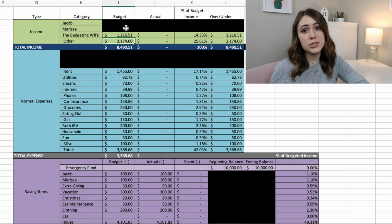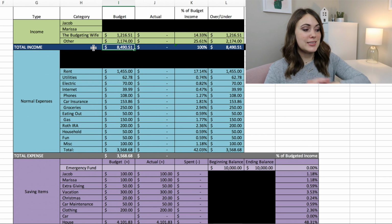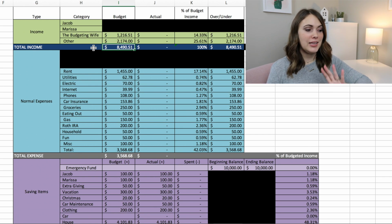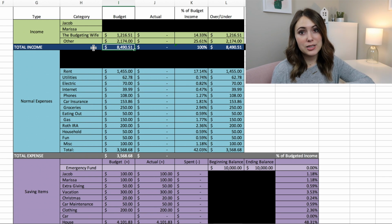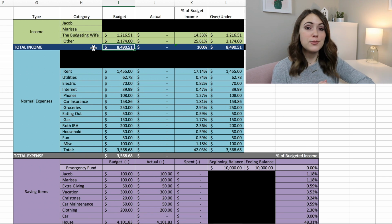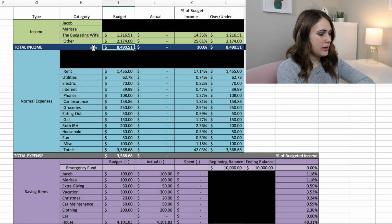And so hopefully those should land in March. So that is the additional income we're bringing in, which brings our total income to $8,490.51. So this is a huge extra income month. Very excited about that. I had a great business month, and that additional tax refund definitely helps. So now let's get into showing you where we plan to allocate every dollar that we brought in.